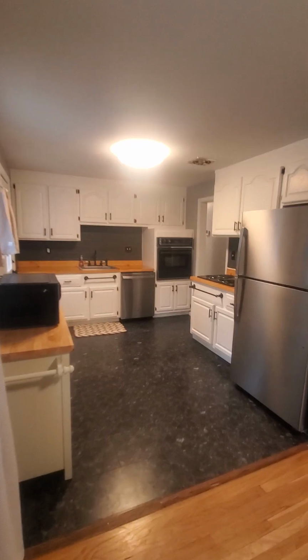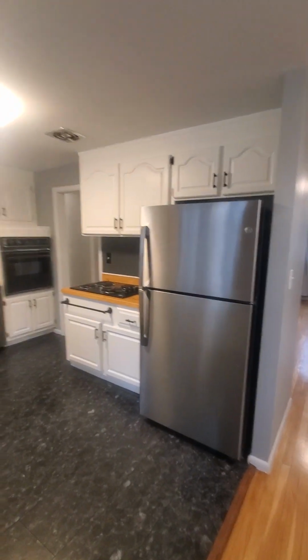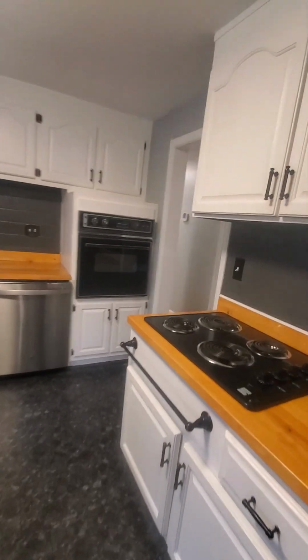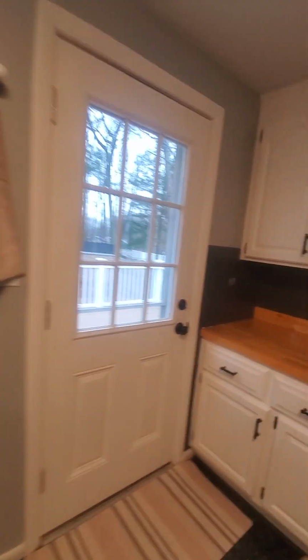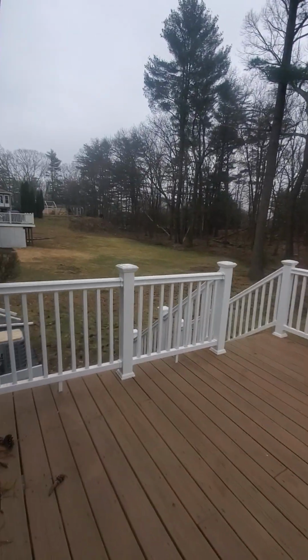This house presents very well. Nice good location. Kitchen, stainless steel appliances. Electric stove. From here we'll go outside to the spacious balcony and quick peek at the yard.